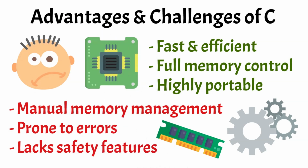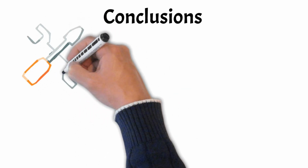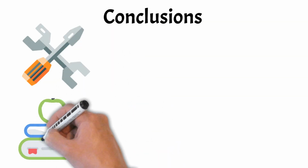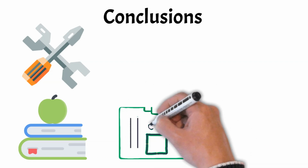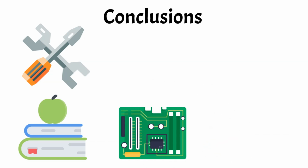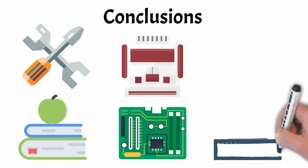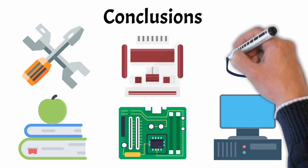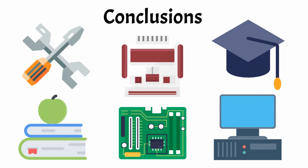In conclusion, C is a powerful programming language that offers a balance of efficiency, speed, and control over system resources. While it requires more attention to detail and can be challenging due to its low-level nature, it remains an essential tool for tasks where performance and direct hardware interaction are critical. C's versatility allows it to be used in a wide range of applications, from system programming to embedded systems, and its widespread use in legacy systems ensures its ongoing relevance. Despite its challenges, the knowledge of C opens doors to understanding how computers work at a fundamental level, making it a valuable skill for aspiring programmers.